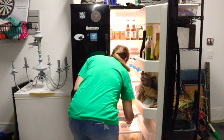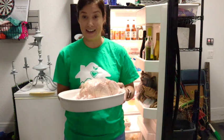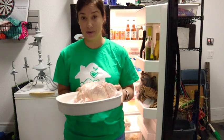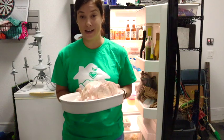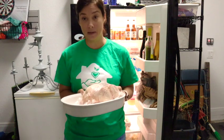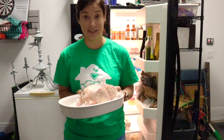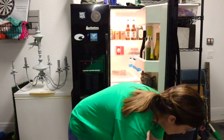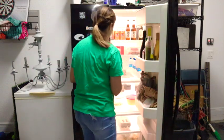So I've got a whole chicken that has been defrosting in the refrigerator since yesterday. This is gonna go in the Instapot, and I'm gonna use it to pull the meat apart to be able to make a couple of batches of chicken and dumplings to keep in the freezer, because that's my son's favorite. My daughter loves it too, so I have 2 kids.